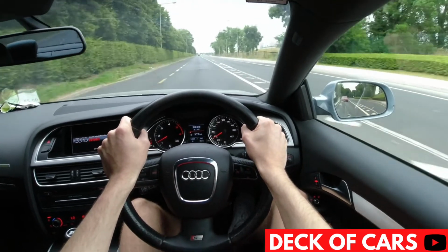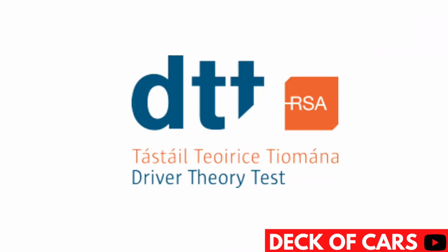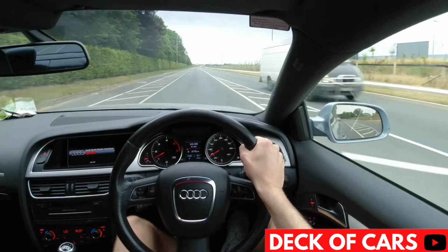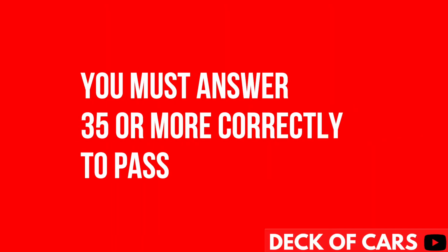So let's start off with the first step you need to take on your journey to getting on the road. First, you must take what's called a theory test. The theory test consists of questions related to topics such as rules of the road, good driving behaviour and risk perception. The cost of the theory test is €45. There are 40 questions, and to pass you have to answer 35 or more correctly.